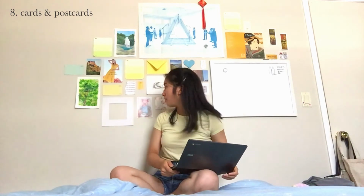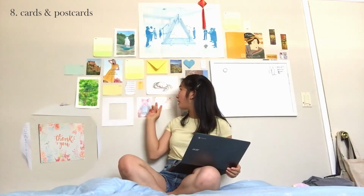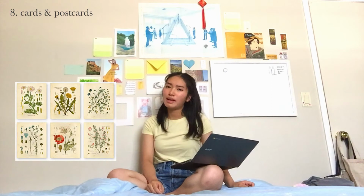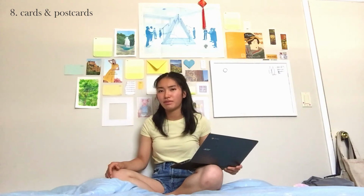Cards from family or friends. I have this one that says thank you. Sometimes the cover art on cards that you buy from stores are really cute. Or you could buy postcards. I've seen them on Amazon and Etsy. They're kind of expensive considering they're just postcards that you're gonna put up on your wall, but they're really cute. And you could probably gift them to friends or family if you have too many anyways.